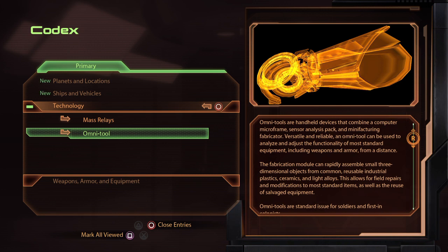The fabrication module can rapidly assemble small three-dimensional objects from common reusable industrial plastics, ceramics, and light alloys. This allows for field repairs and modifications to most standard items, as well as the reuse of salvaged equipment. Omni-tools are standard issue for soldiers and first-in colonists.